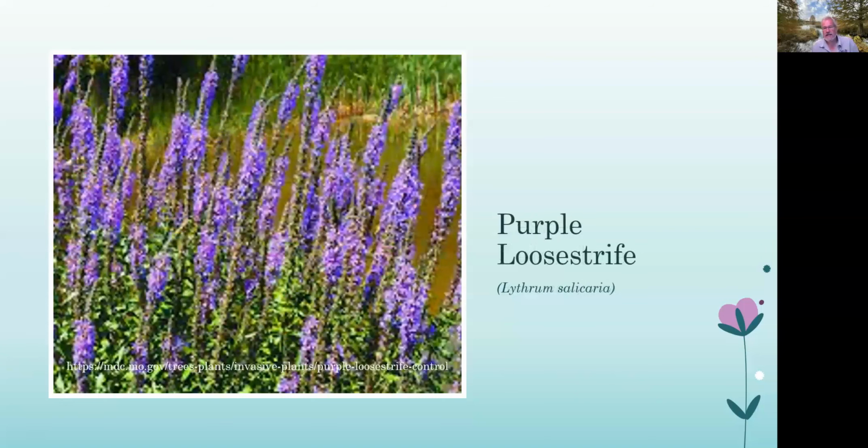Next up is purple loosestrife. This is a really pretty plant. It's generally considered a wetland plant, but if grown in a flower bed, it will do just fine. And there are purple loosestrife plants that are commercially available, and we've been told for years that they were a sterile hybrid cross that couldn't produce viable seed.